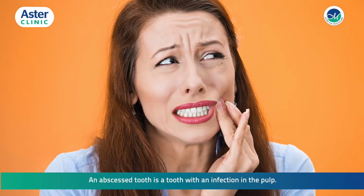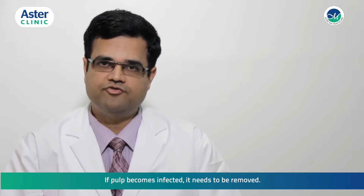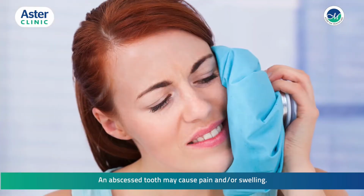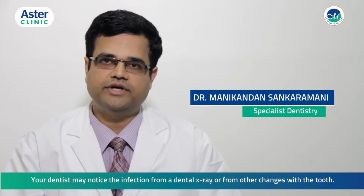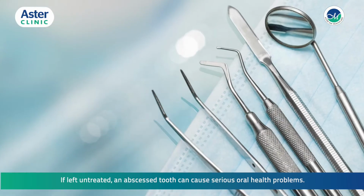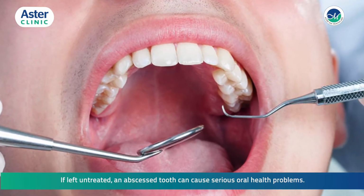An abscessed tooth is a tooth with an infection in the pulp. If pulp becomes infected, it needs to be removed. An abscessed tooth may cause pain and/or swelling. Your dentist may notice the infection from a dental x-ray or from changes with the tooth. If left untreated, an abscessed tooth can cause serious oral health problems.